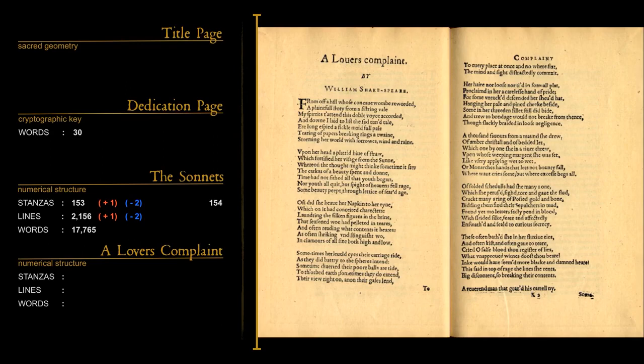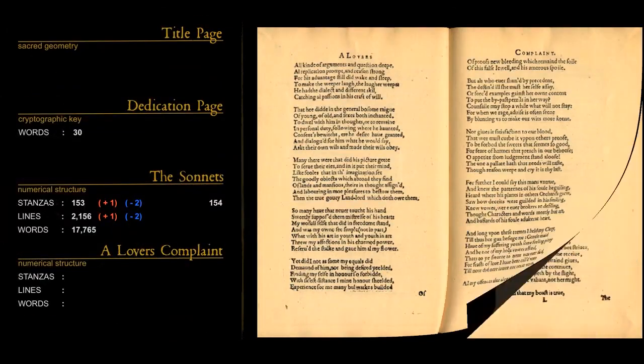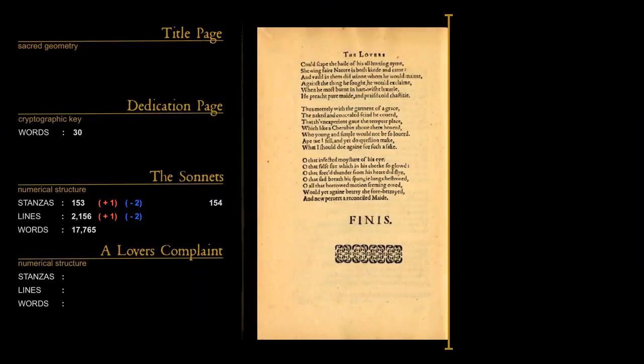Its numerical structure is just as important, of course. Stanzas, we're going to count those. That's easy enough. It's a very strange number, 47 stanzas. No poetry has such weird structure, as far as I know. 47. 7 lines. It's a 7-liner. That gives us 329 lines.